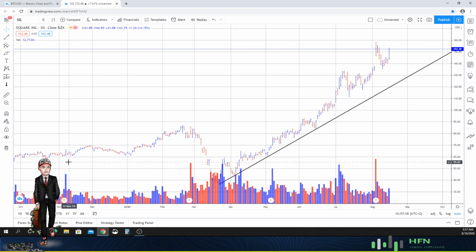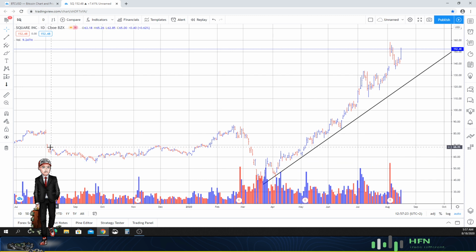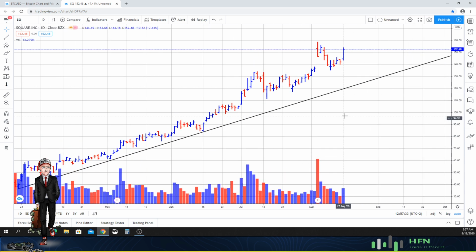Now at that particular time, the market in Square was trading around $70. This month it's trading around $150. So that's a major difference in Square. Now, what has occurred since then, since August the 5th, 2020? Did the market react to this amount of volume? And if so, was it a negative result or a positive one?